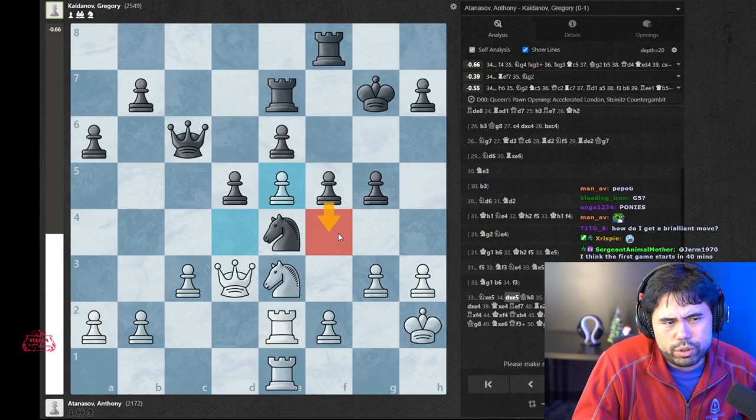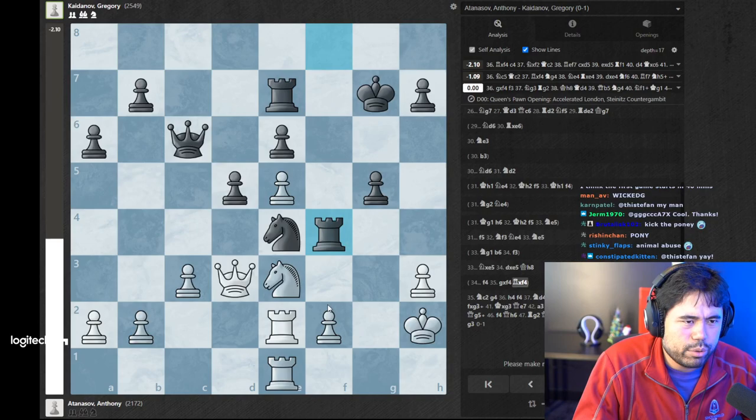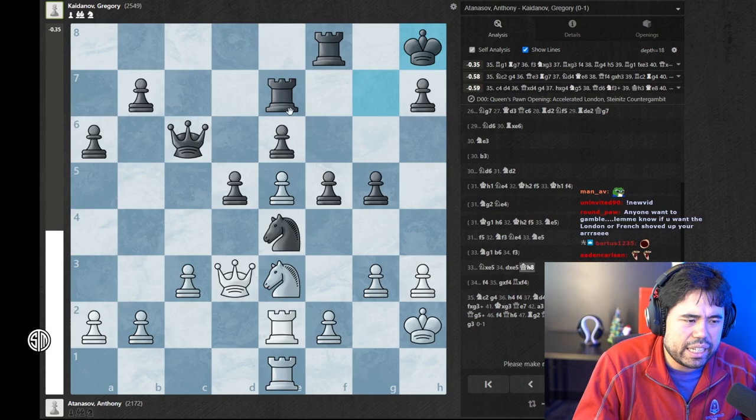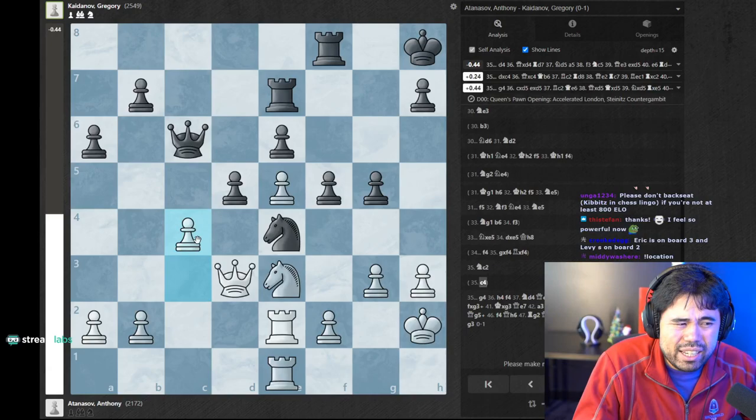You take, I take with a rook, f2 is weak, I can line up the double stack, and things are going downhill very, very fast. So Gregory goes king h8, which actually gives Anthony one last glimmer of hope to salvage the game here. He can now play c4 again to try and break open the center. Unfortunately, Anthony doesn't do that.